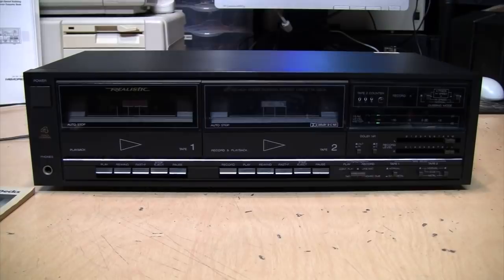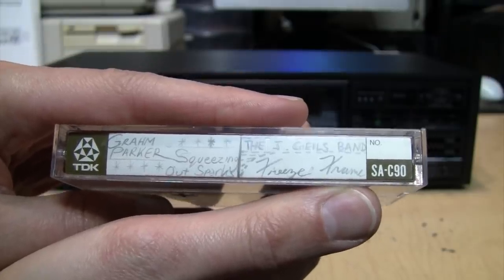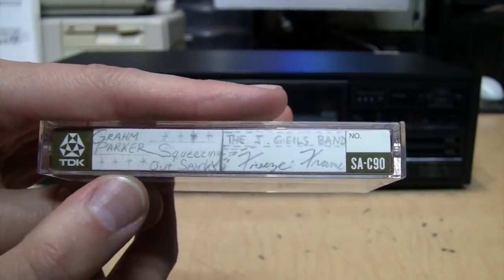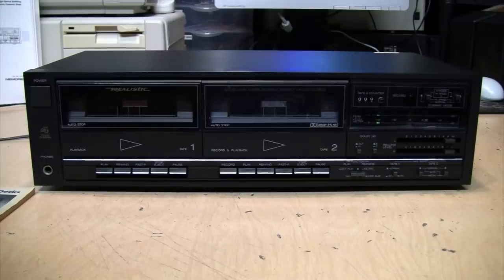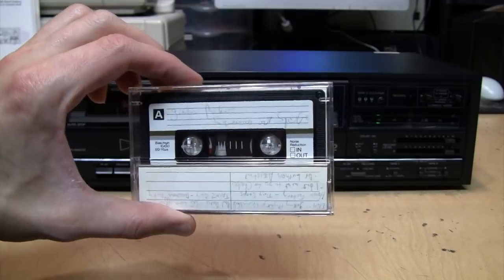Also, the ability to copy both sides of the tape at the same time is not really as convenient as it might sound, because most music albums, at least back when this was introduced, were around 40 to 45 minutes in length. So a very popular thing to do was to take a 90-minute blank tape and put one entire album on each side of the tape, such as this one, which has Graham Parker's Squeezing Out Sparks on the A side, and the J. Geils Band Freeze Frame album on the B-side. But if you use this 4-track dubbing feature, instead of one complete album on each side of the tape, you would end up with only half of each album on each side of the tape.